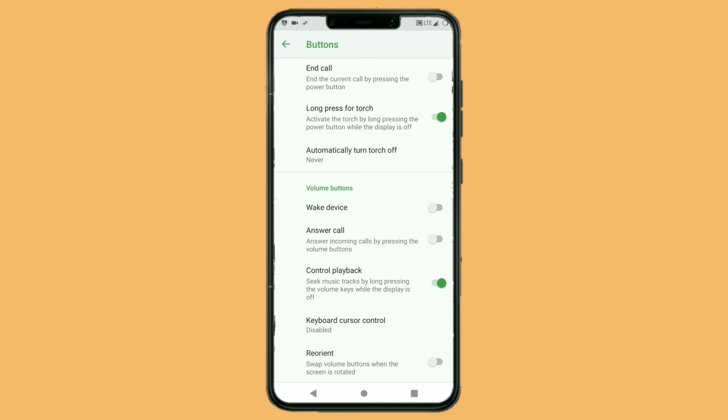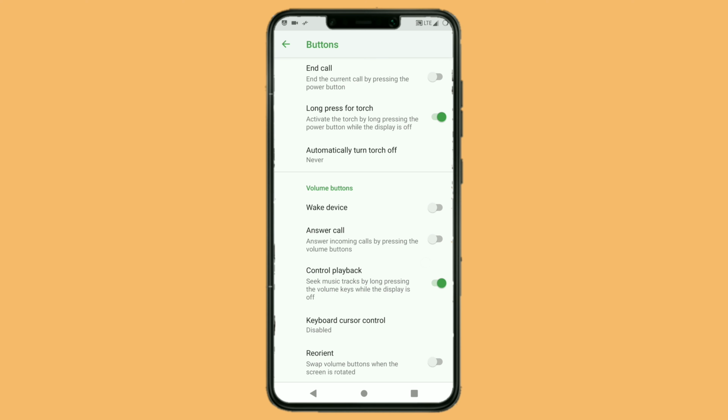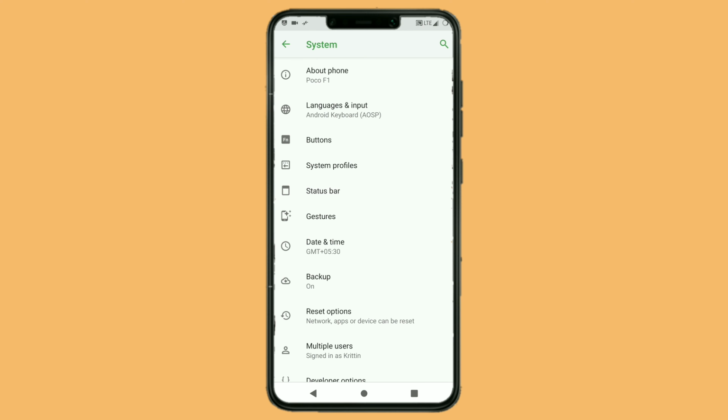Volume keys, wake device, answer the call, control music playback. You can skip music tracks while the screen is off using the volume keys. Then we have got the keyboard cursor control, and lastly you can reorient the volume keys when the device is rotated. Then we have got system profiles.